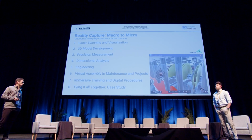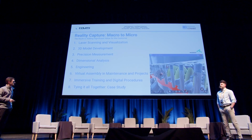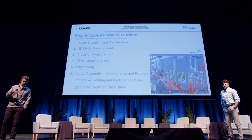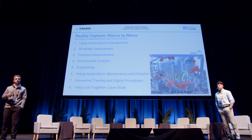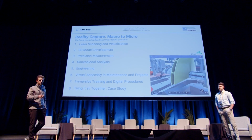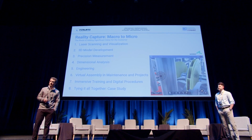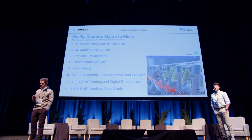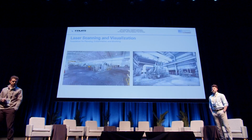You'll notice a lot of animations throughout the presentation. Over there on the right-hand side, you see that's content that we captured, both macro, micro, reality capture, but then developed the content in collaboration with a company that we partner with known as Modestry. So you'll see some of that content scattered throughout.